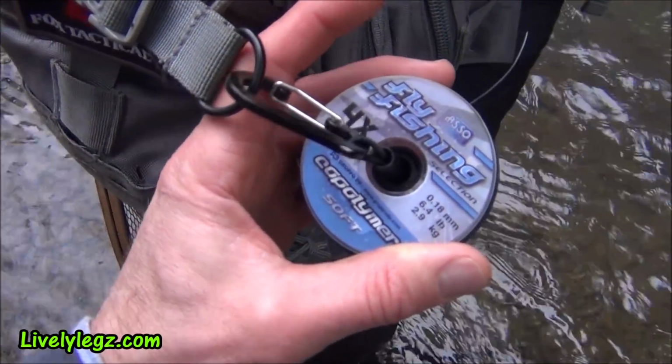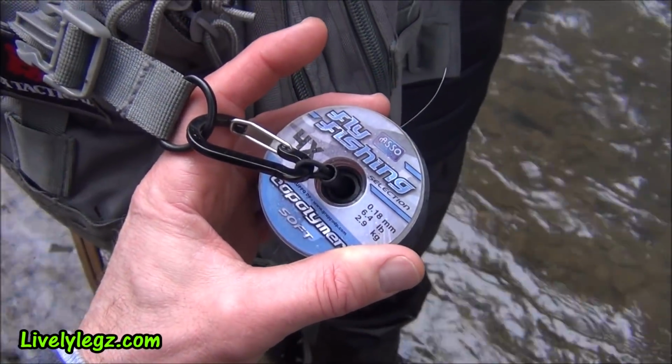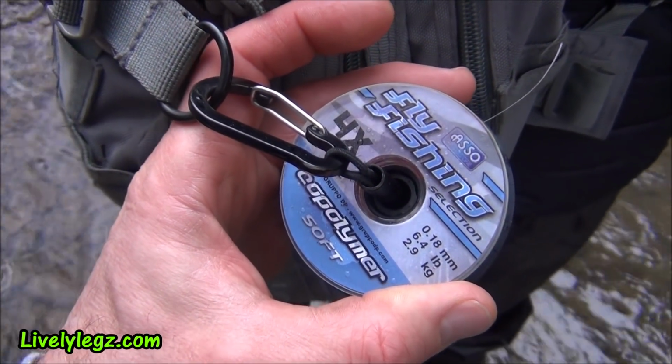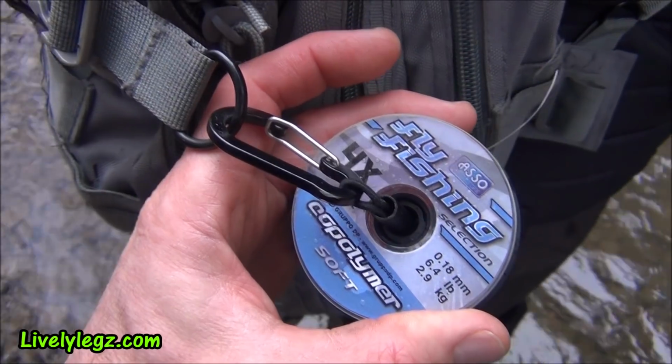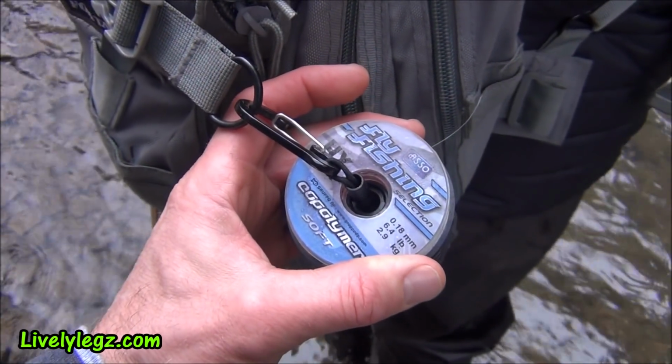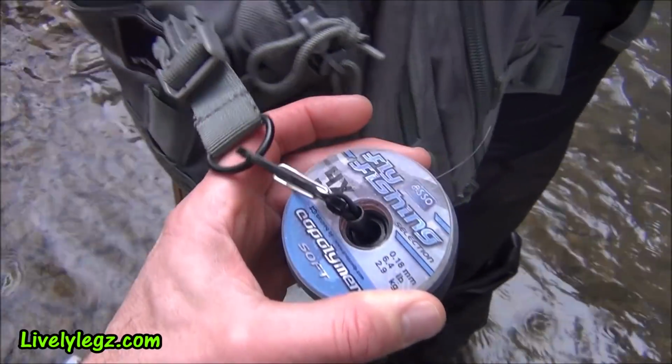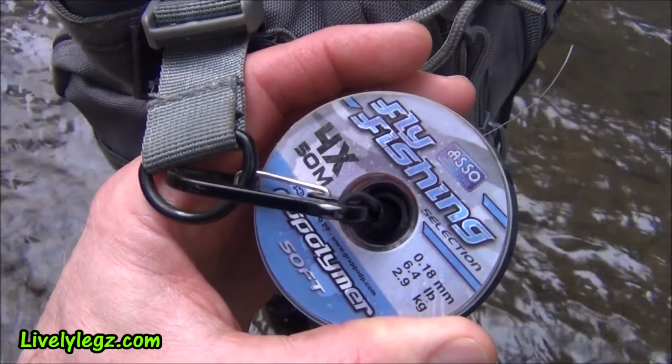Before we go a little further, after those three fish in a row just got hooked, I'm going to show you the tippet that Iron Mike's using today. This is the 4X also. And then I think, Tim, you're using the 4X fluorocarbon. Same line? Yeah. Tim's using the same line. It's the new line that we have at livelylegs.com.